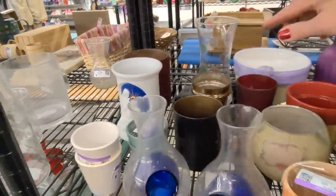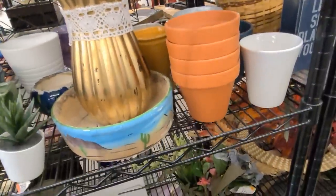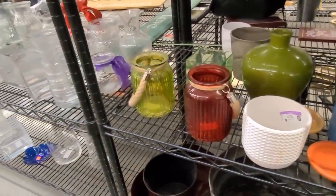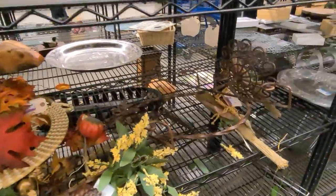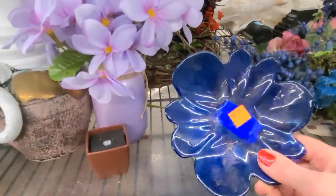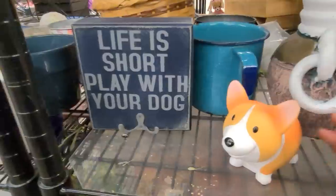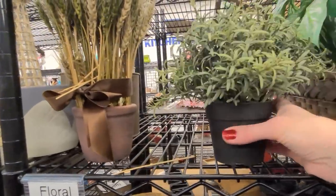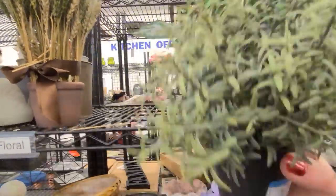So let's keep going here. Some little IKEA fake succulents there, those are fun. Some candle holders, lots of silk florals here. It's a little blue glass saucer. Oh, I like this corgi planter. He's fun. Life is short. Play with your dog. Absolutely. Oh, look at this. This is another IKEA piece. It's a rosemary plant. $2.